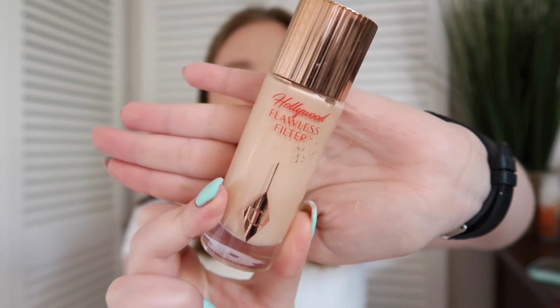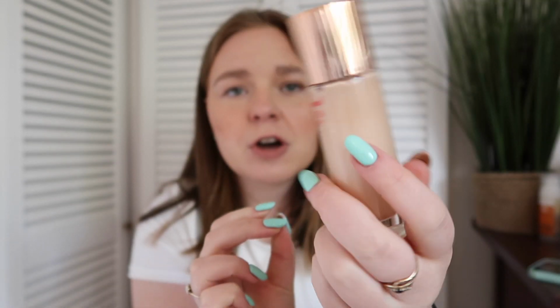It's really beautiful packaging in typical Charlotte Tilbury style. It's got the rose gold. This is actually glass, so it's quite a heavy bottle. I will say that, which can be a little bit annoying. I mean, obviously it's really good quality, but it is going to be quite heavy to carry around.